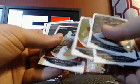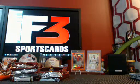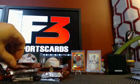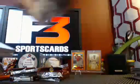Guerrero, McFarland, Riviera, Callahan, Ney, Morneau, Burnett, Crisp, Malone, Rodney, Granderson, Eaton, and Perez. These jumbo boxes are a long break, that's for sure. Get some nasty. Our last two autos are coming up. Get some nasty, and then we got that sick ball.